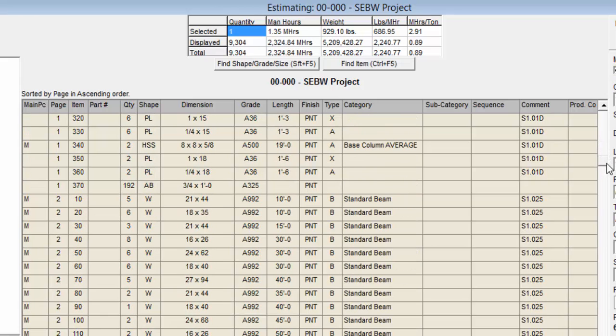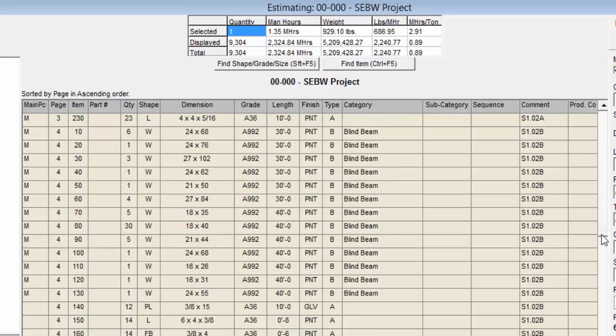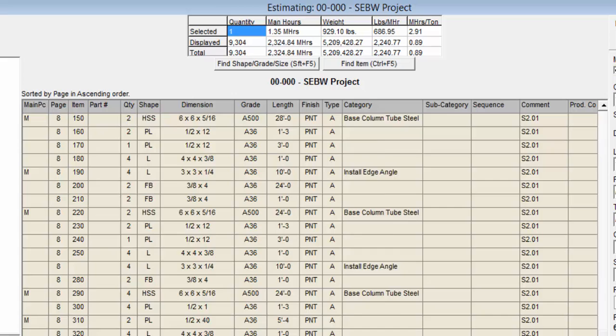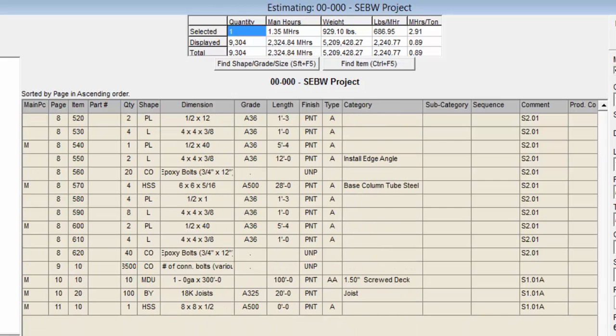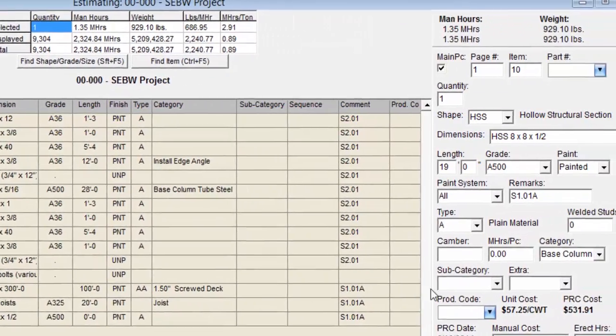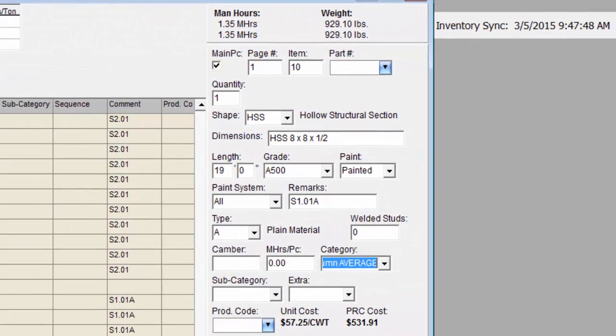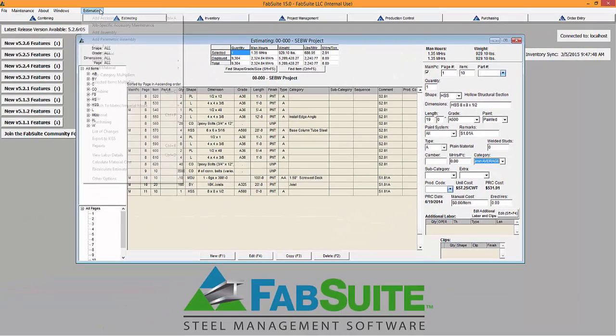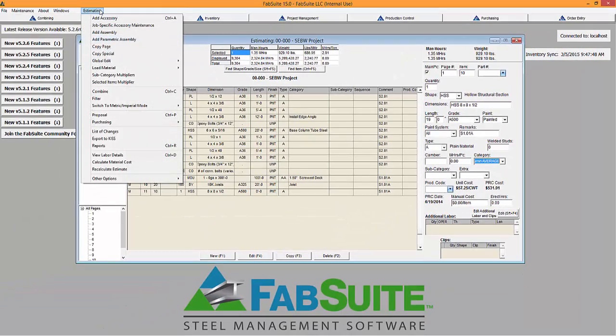We can see that I'm using examples for base columns, standard beams, sloping beams, blind beams, skewed beams, and of some install angle as well as some joist and deck below. This information is coming from the drop-down menu in the input area to the right, which again is fully pre-populated for you. So once our takeoff has been completed, we're now ready to export this data from Fabsuite so that we can use it back in BidWizard.